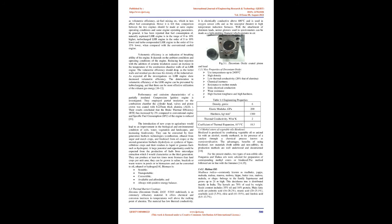It is electrically conductive above 600 degrees C and is used in oxygen sensor cells and as the susceptor, heater, in high-temperature induction furnaces.